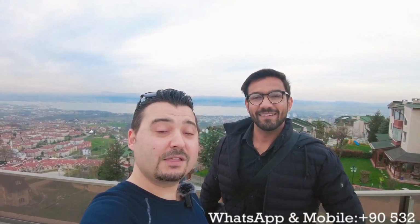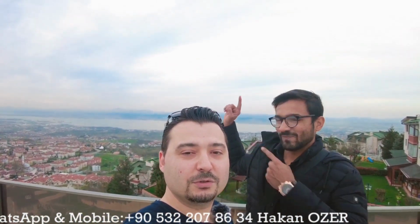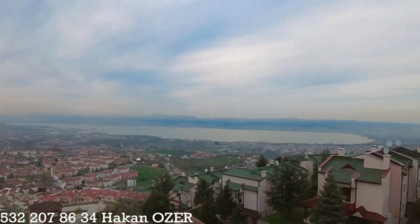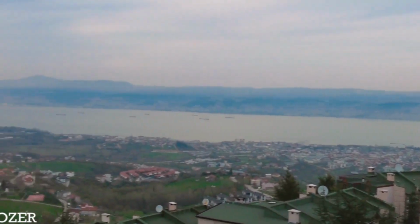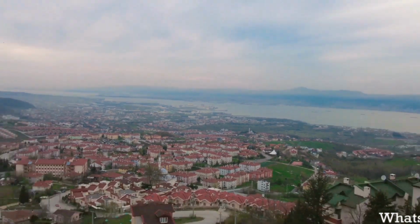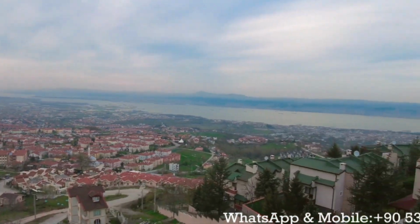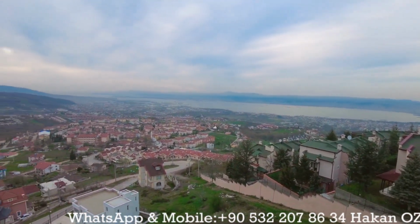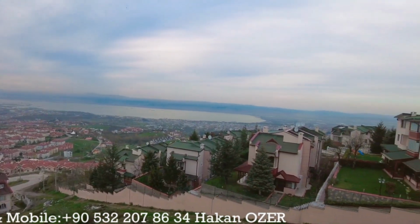And we would like to introduce this brand new, totally independent, detached private villa for you today. First of all, before starting our tour, I want to show you directly the view of the property. There is a clear panoramic Marmara Sea view available from the property. What we have as specification for this property: we have 520 square meters land. On this 520 square meters land, there is a 410 square meters detached villa, which includes 3 rooms plus 1 living room and 1 indoor swimming pool.